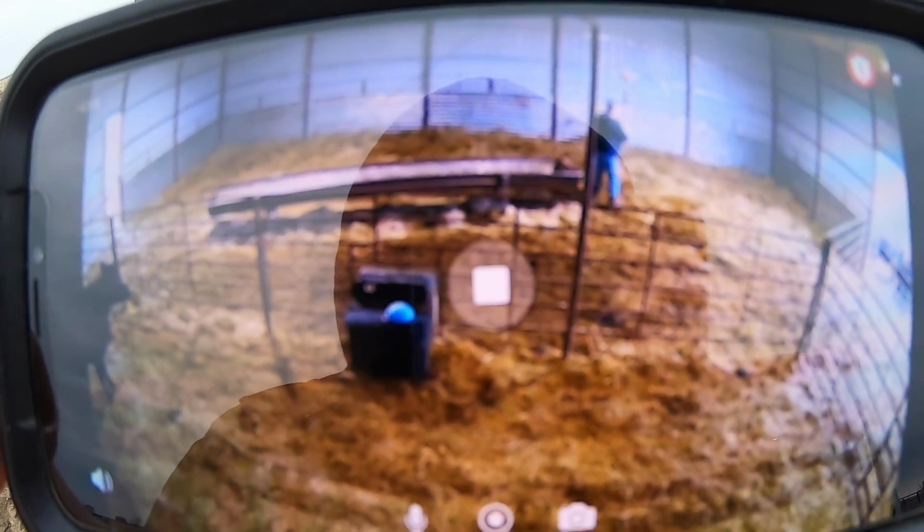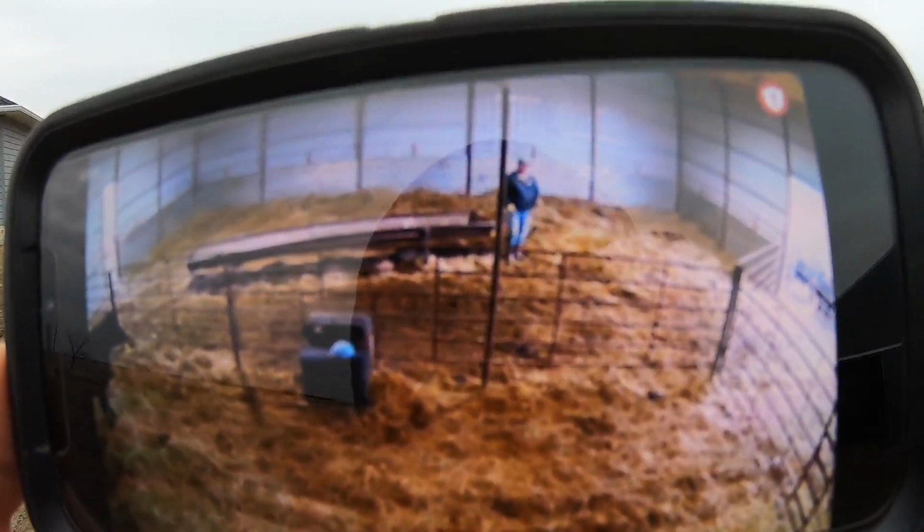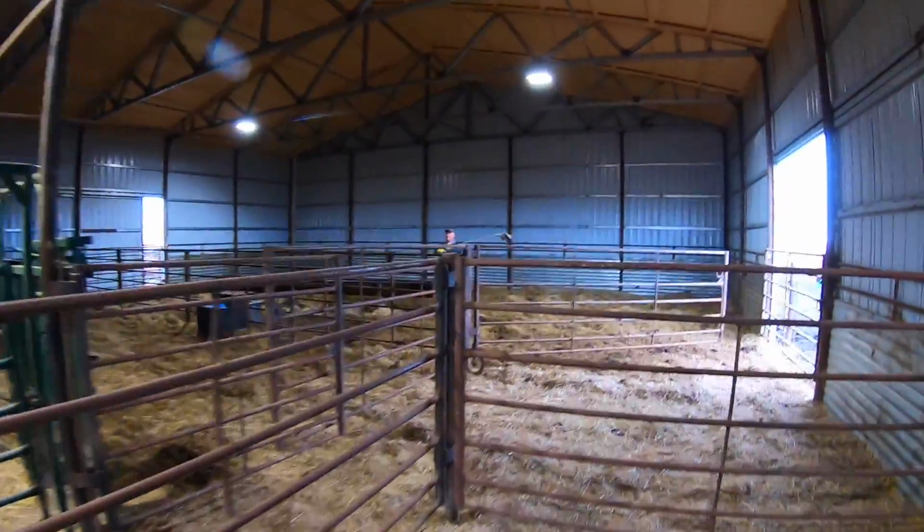It's really nice to be able to see what's going on in the cabin building. What the heck? What are you doing?